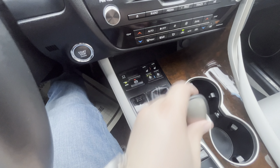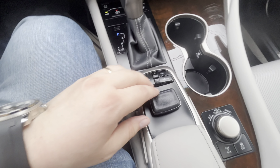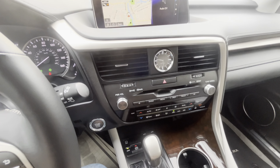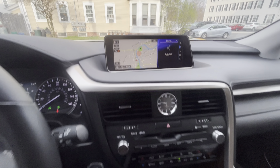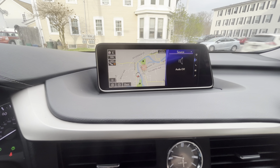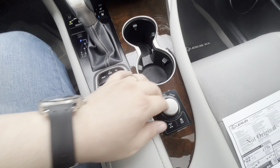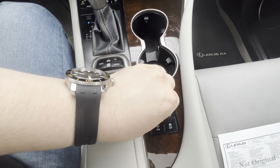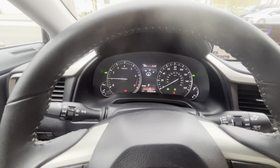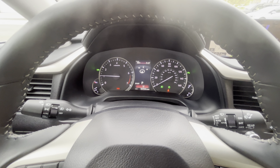Here's your shifter. Here's your little mouse sort of thing. As you can see, you move it around and you can kind of control what's on the screen there. Some people don't care for that, but I honestly think, is it the best? Probably not, but it works and it gets the job done. Here's your different drive modes. I think normal is the best, but if you want a little more throttle response, you flick it into sport and your instrument cluster goes red, and that's how you know you're about to boogie.